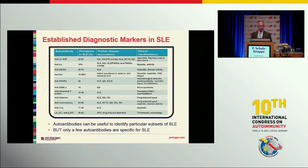Diagnosis of SLE is very much supported by looking at autoantibodies. We all know that anti-dsDNA is a specific diagnostic marker for lupus, but only occurring, depending on the test you use and on the longevity of disease, in 40 to 70% of patients. Others occur in lupus, but also in other diseases, so there's a mishmash of some specific markers which do not really lead to 100% clear diagnosis, and supportive antibodies which have their appearance also in other diseases.